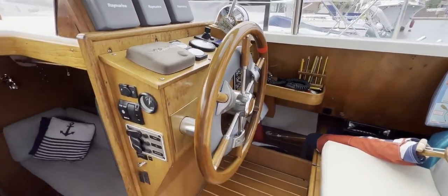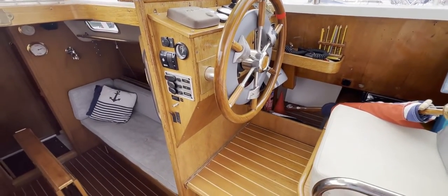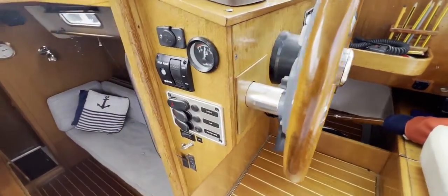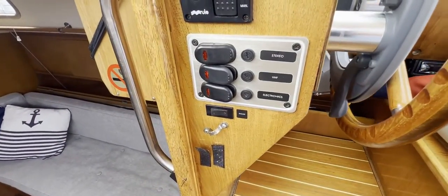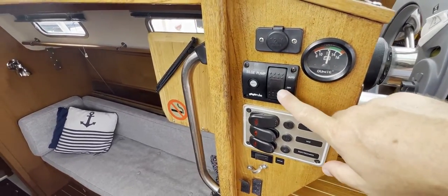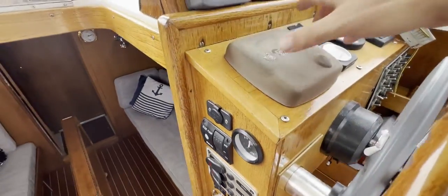Right, the helm console itself, nice and wood. As you can see, we've got the wheel here with the autopilot incorporated. On the inboard side of that, we've got a few switches for various bits and pieces. You've got your battery voltage, we've got the bilge pump controls there. Let's have a look under all the covers, shall we?